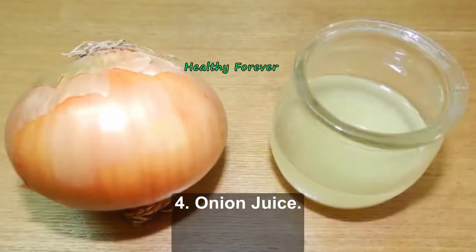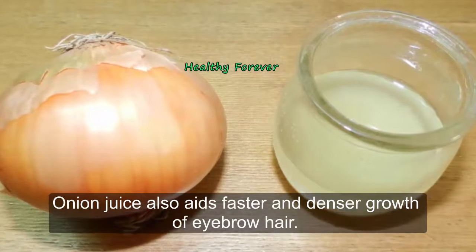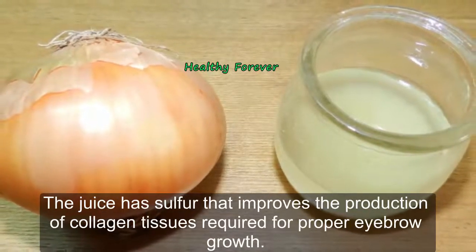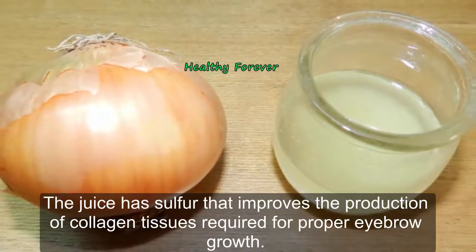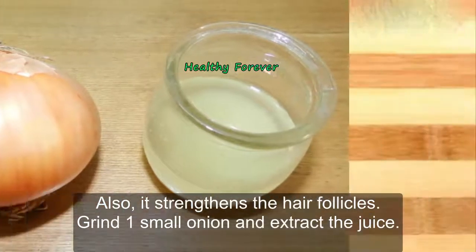4. Onion juice. Onion juice also aids faster and denser growth of eyebrow hair. The juice has sulfur that improves the production of collagen tissues required for proper eyebrow growth. Also, it strengthens the hair follicles.